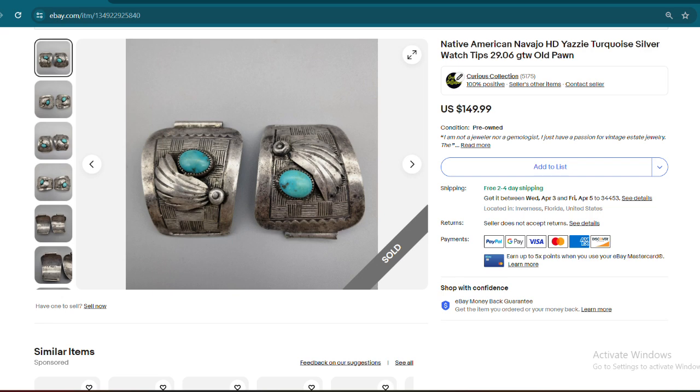So next up, you've got another set of the Navajo watch tips. This was another signed piece, a Yazzy, the HD Yazzy. And these are super cool. They're the turquoise, old pawn. So again, that buy was just amazing. This is all profit at this point. We've certainly made our money back.